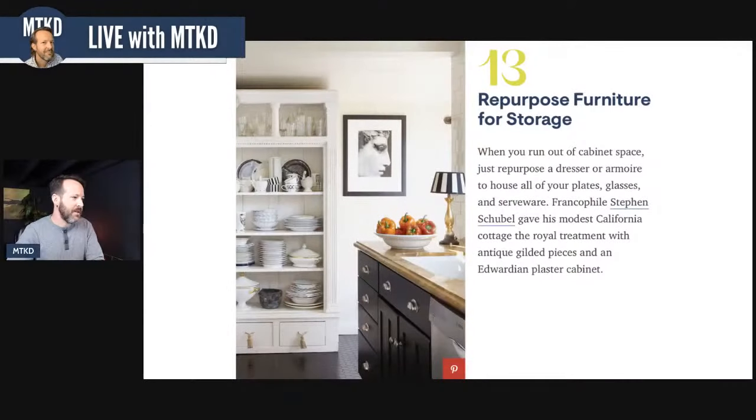But here's number 13. Maybe you can let me know, maybe I missed the boat here too. I'm not sure. I didn't channel the ship properly. How many of these are going to help us maximize the space? That's the mission. We want to maximize the space. Repurpose furniture for storage.